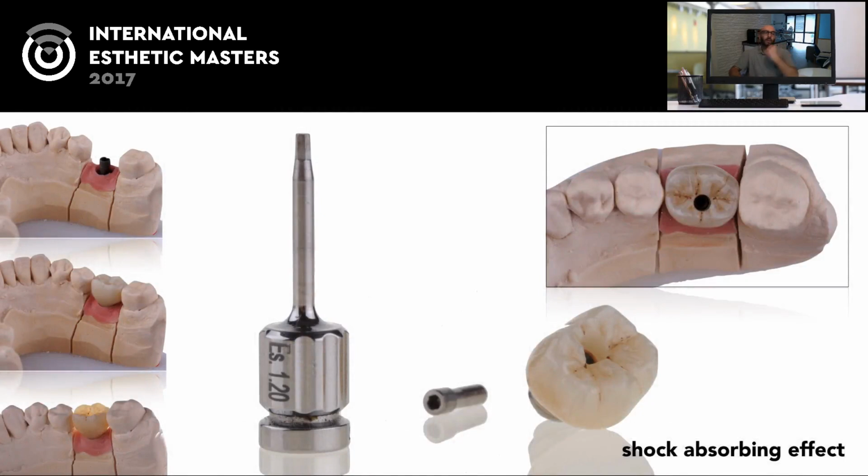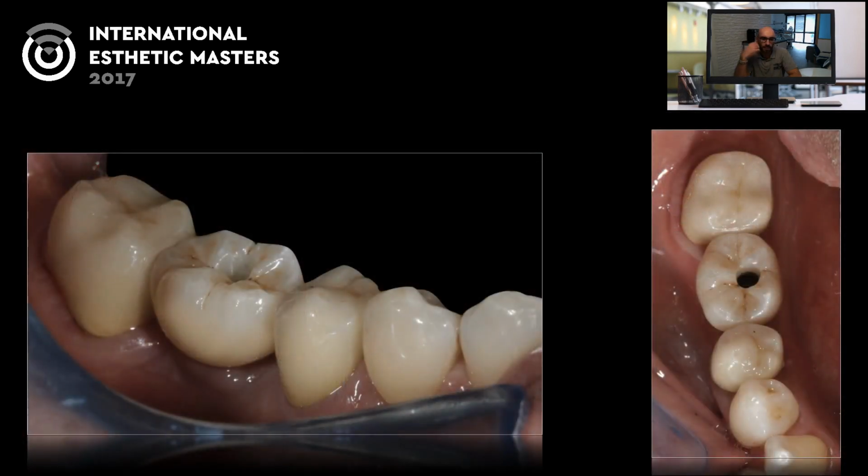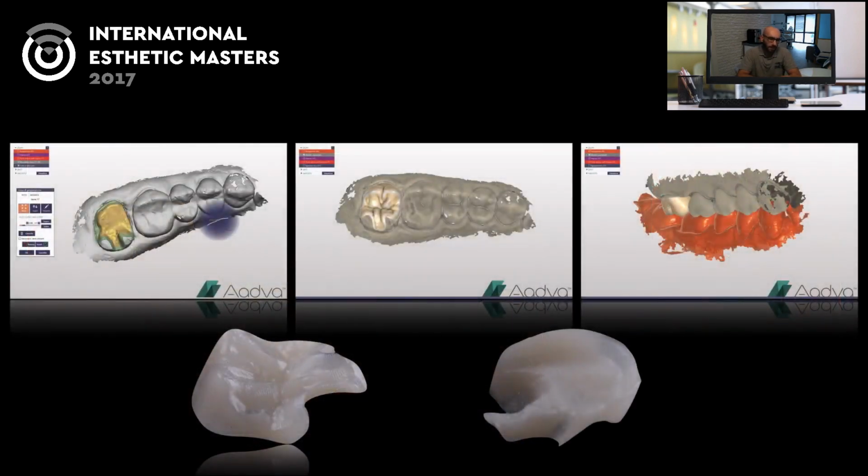What we do with this composite made by CAD/CAM in the laboratory is this small single crown on implant. It's a screwable crown with the T-base inside, and then we paint. You have good aesthetic with this shock absorbing effect, and yes, the patients say that it is very comfortable. Of course, the aesthetic is the monolithic aesthetic. It's not layered in this case, but you have strength, and it's interesting.